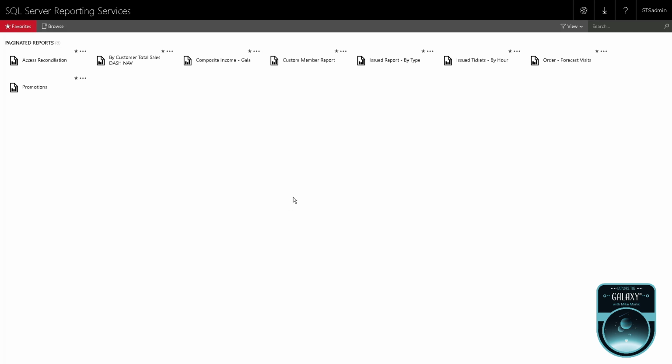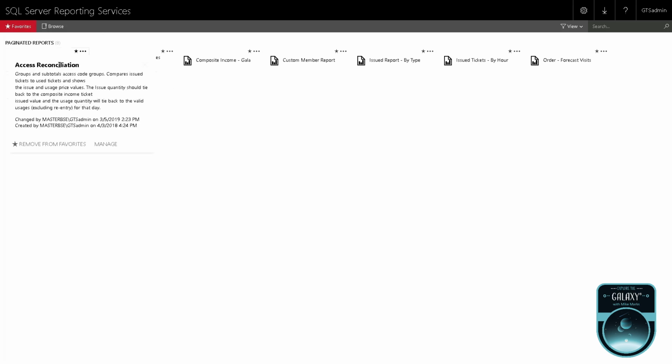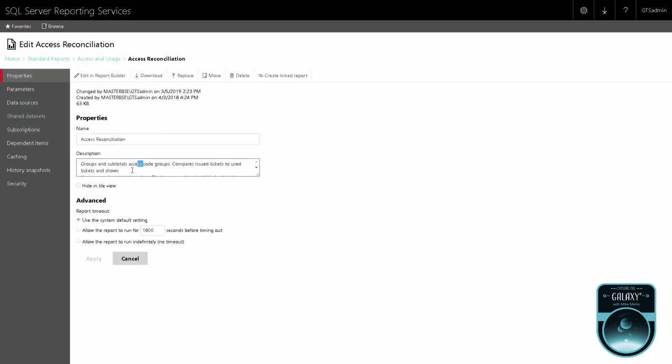Another really cool feature is that you can take the descriptions that we've provided in the database dictionary as well as the standard reporting that comes with Reporting Plus. I can actually right click on these reports and see the description. Now that's not something that comes standard. You can do this by hitting manage on the report and then just typing in a description right here. That's what I did.